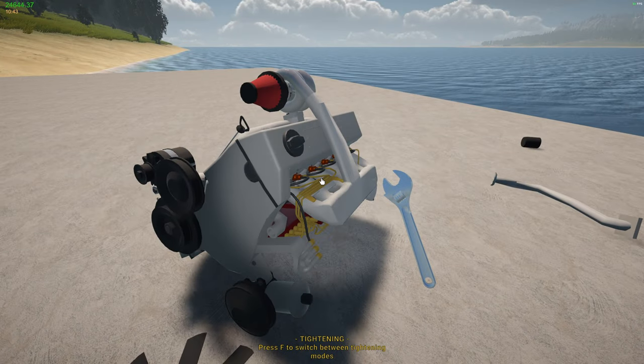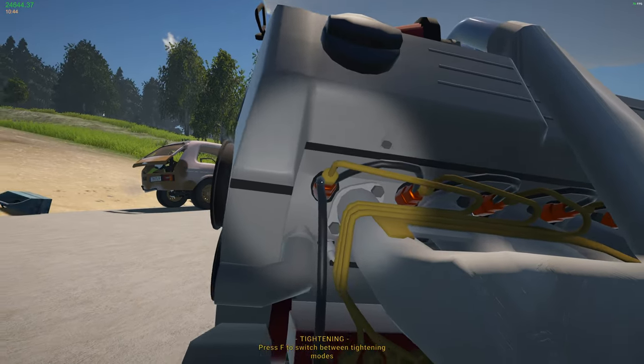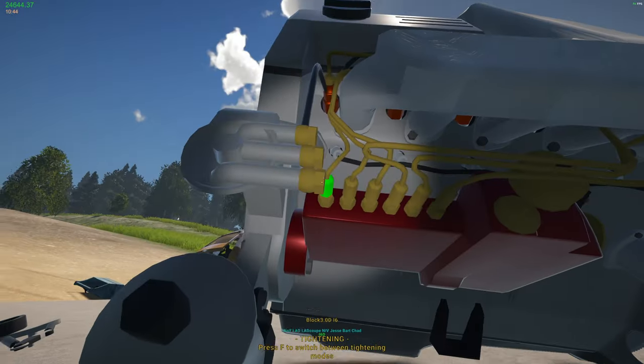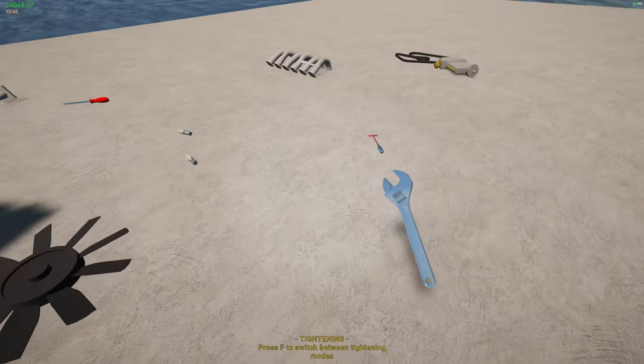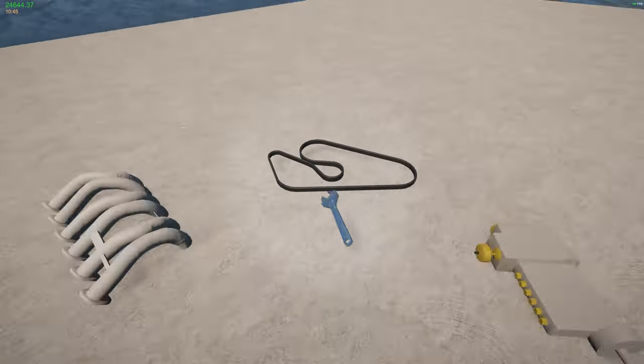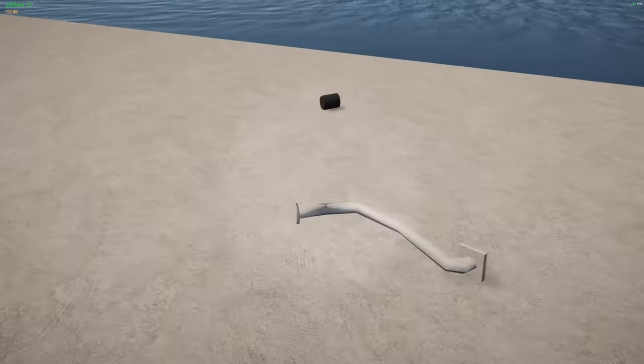Fuel pipes. Not sure how these tighten. Is it on the injector? No. Is it on the pump? 3, 4, 5, 6. And the belt. Boom. Ooh, I'm missing something. Ooh, I know what I'm missing.